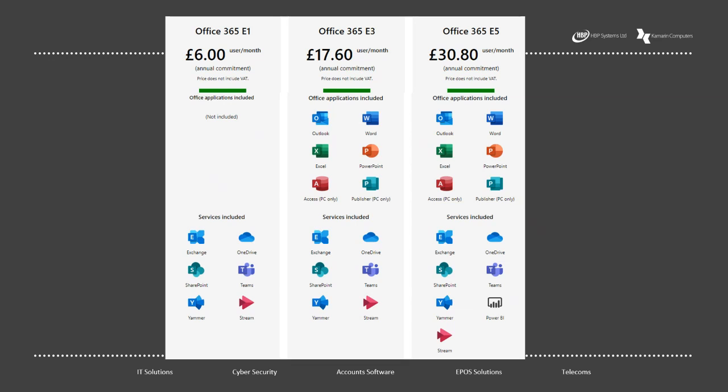Am I right in thinking, Tony, that Power BI is one of those that can be licensed separately as well? Yeah, a lot of these you can bolt on separately. So Power BI, for argument's sake, I think is roughly about £10 a month. So some of these are very cost effective as well. If you're just using a wallboard within your office to display information, you could just buy a single Power BI license and license it from there. Correct, yeah.